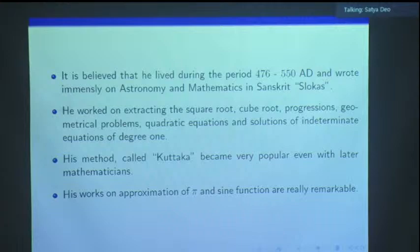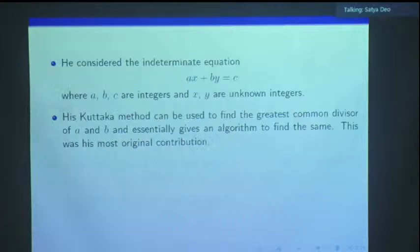Aryabhata worked on this indeterminate equation, and he actually solved it. His Kuttaka method can be used to find the greatest common divisor of A and B, and essentially gives an algorithm to find the same. This was his most original contribution. The concept of algorithm is nowadays so popular in computer science, but he gave the idea of algorithm at that time.